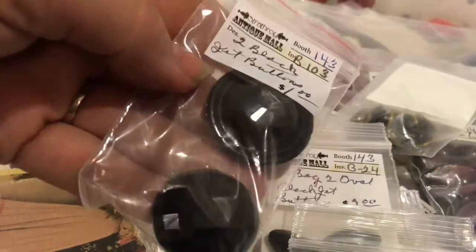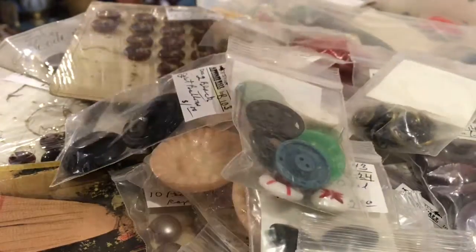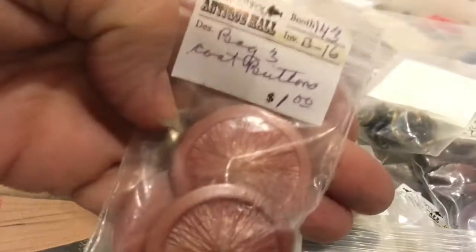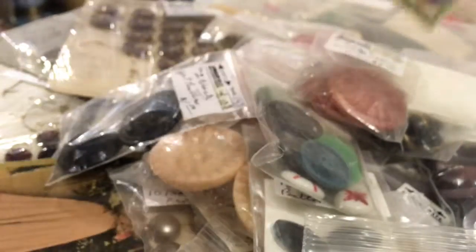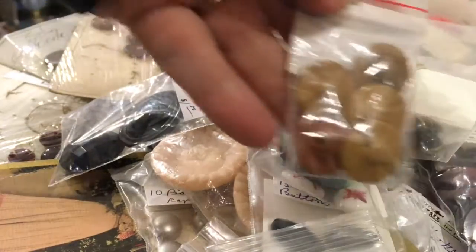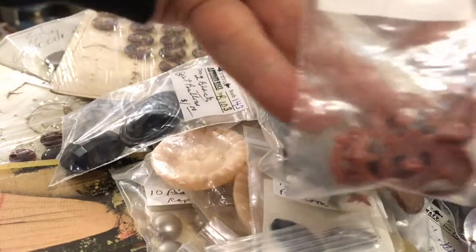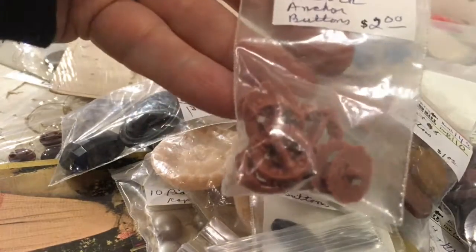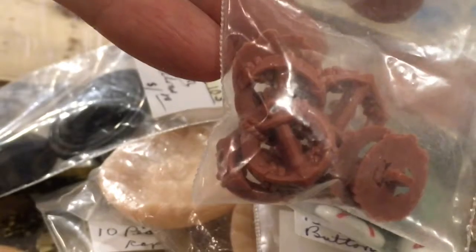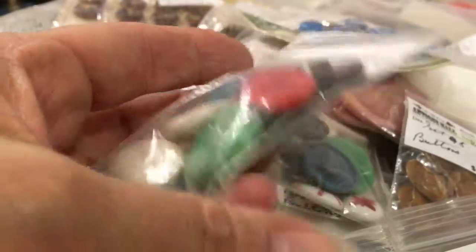More glass buttons. Jet glass buttons. I think I'm going to get them for my scarf. More plastic. It's a hand knitted scarf and it looks wonderful with a lot of those big chunky buttons. Here's a coat button. Little blue buttons. That would look nice on a blouse. Bakelite buttons and yeah, those are butterscotch. These are anchor buttons, plastic anchor buttons. $2 for all of them. Anchors are pretty popular nowadays. Anything anchor seems to sell. You can make earrings out of them, jewelry.